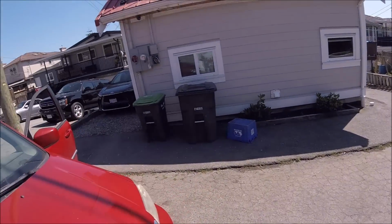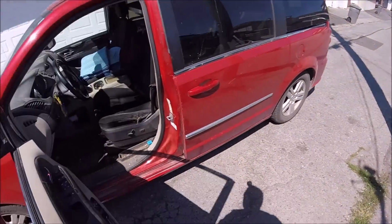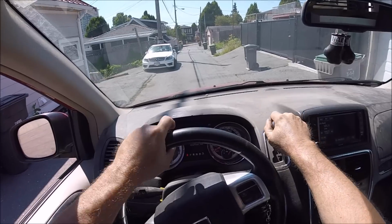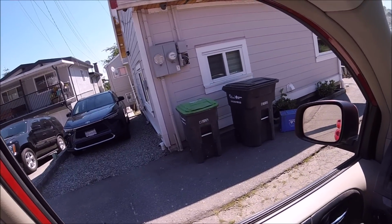That's a hot one. Been hot every day, basically. Yeah, the odd day was a little bit of cloud. Right now it says 26 right now. Okay.